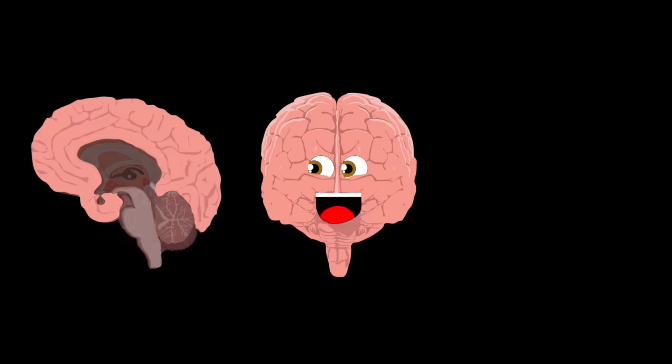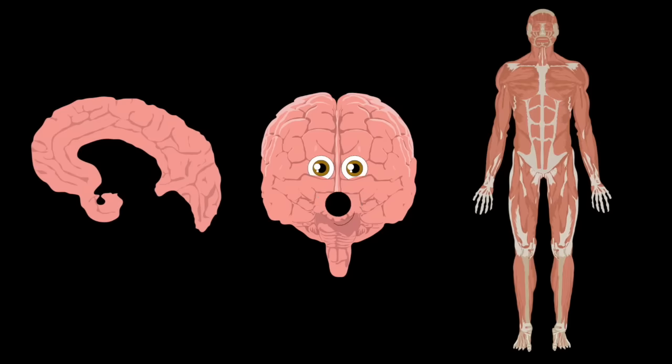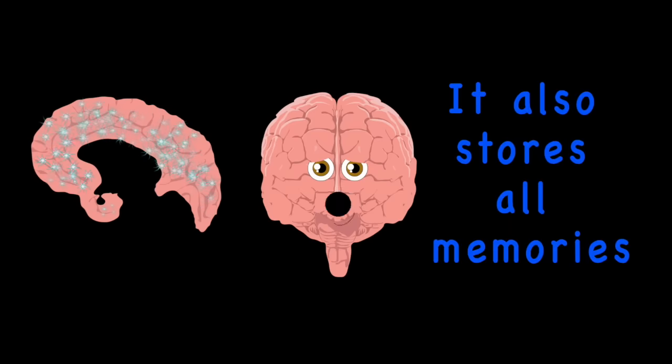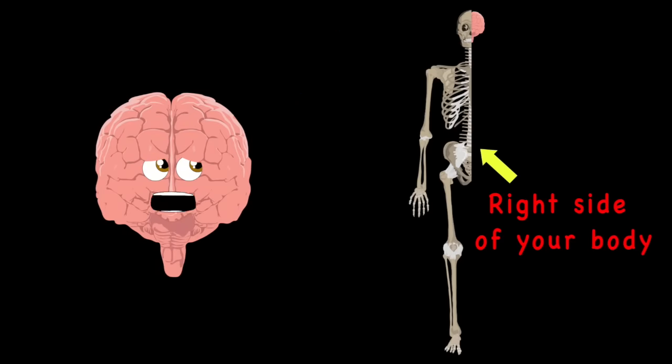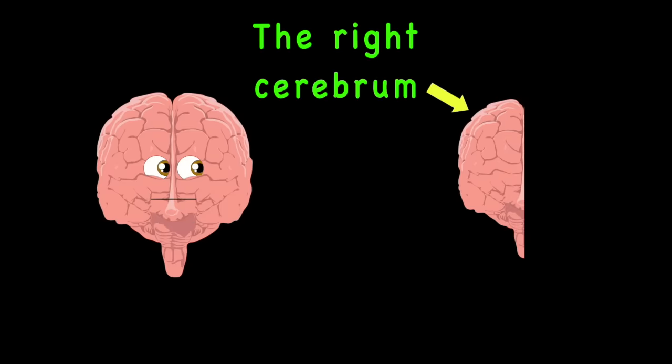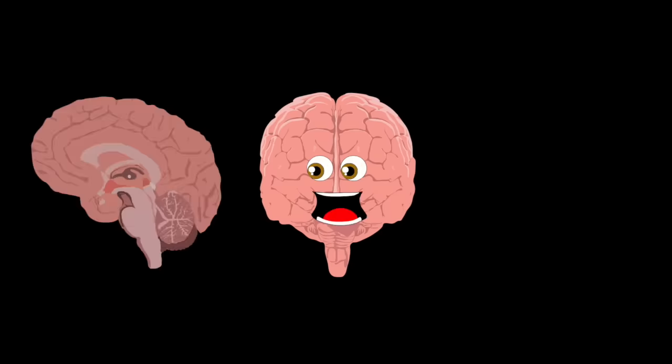The cerebrum controls your thinking and your muscles. It also stores all memories. Without it, you would struggle. The left cerebrum controls the right side of the body, and the right cerebrum controls the left. The cerebellum controls your posture and your balance.